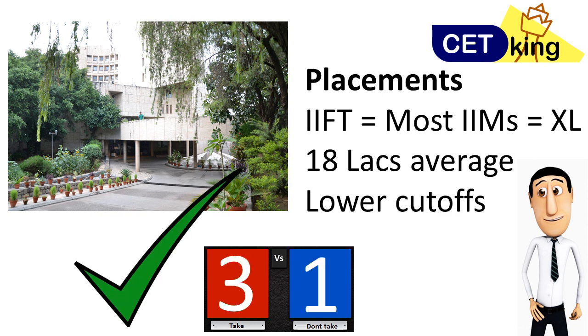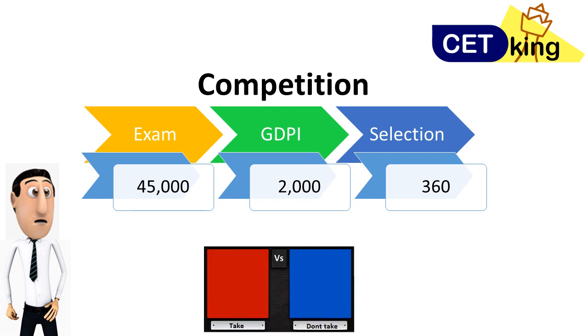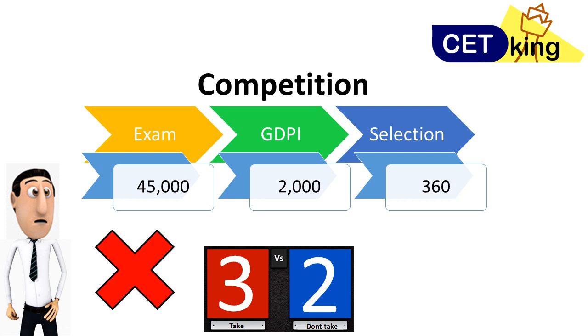Alright, so 3-1 on the scorecard. The next point is the competition. 45,000 people apply for the exam, and only 2,000 are selected for the GDPI, and the final selection is 360 across both the campuses in Delhi and Kolkata. So this is the main problem, and I will not recommend the college on competition. If you are based in Delhi, it's a very important exam for you. But if you are non-Delhi, from Bombay or Pune, giving the exam will not make that much sense because it's a difficult exam, unless you are specifically interested in foreign trade, because this is a specialized program in foreign trade.